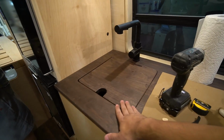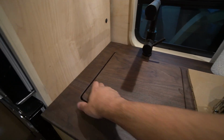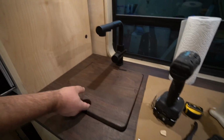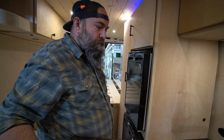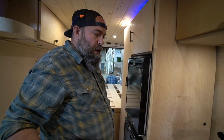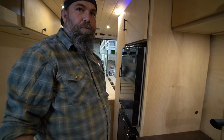By the way, I really like how Mark does this. If anybody knows woodworking, he matched up the grains right here. You did that? Yep. And then you have your sink in there. It's a black composite granite sink, so it's not as heavy as granite, but it's durable.